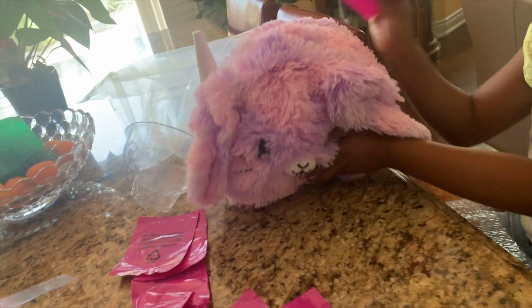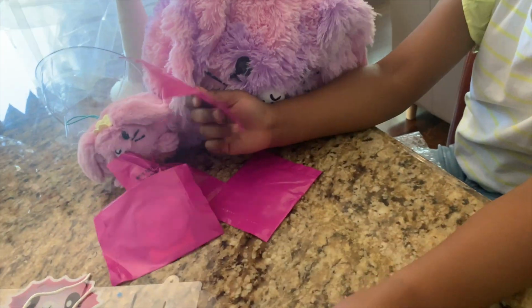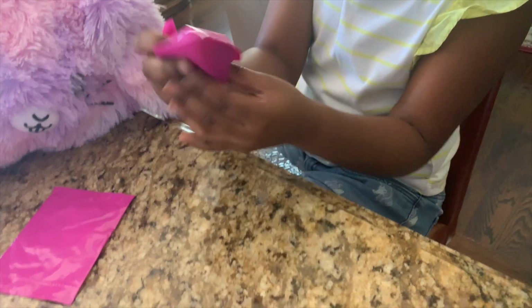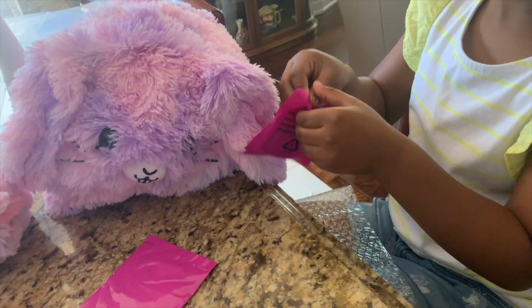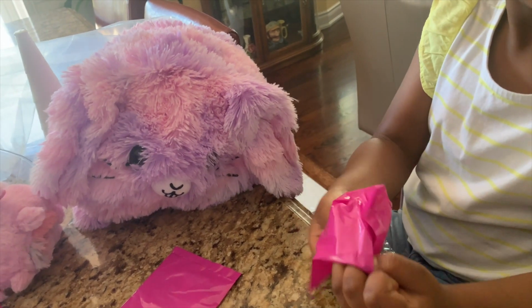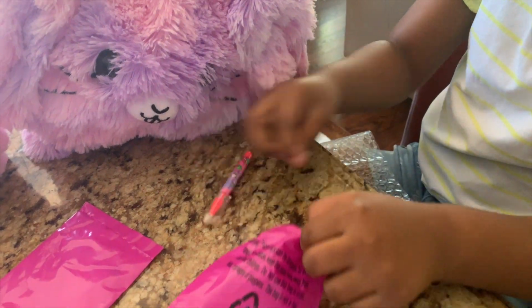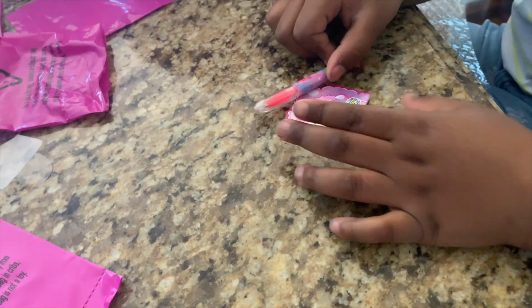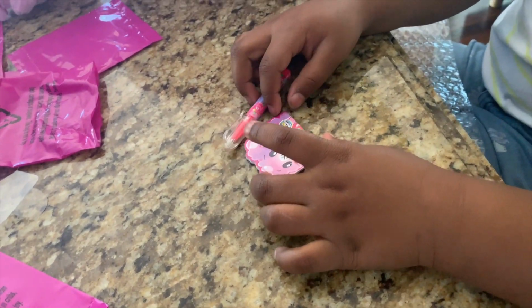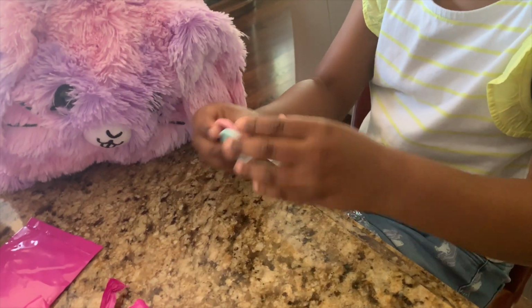Guys, let's open the package now. I think I'm gonna open which one? Let's open it quickly. I'm gonna open this one. Ooh, it's already open. Stickers. I got a pencil and a pen. That's cute. And some stickers. This is a notebook. It's like a Pikmi Pop notebook. That's cute. Let's see what else you got. Okay, let's open this one now.